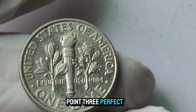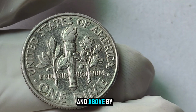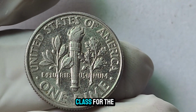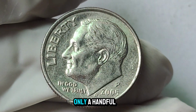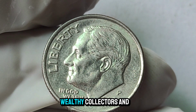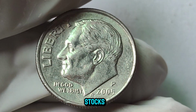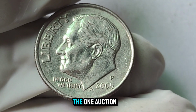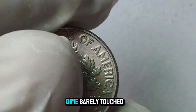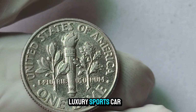Point three, perfect grades. The MS68 plus club. Coins graded MS68 and above by PCGS or NGC are like Olympic gold medalists, top of their class. For the 2005 P Roosevelt dime, only a handful have been certified this perfect. That kind of rarity attracts elite buyers, wealthy collectors, and yes, even Wall Street types diversifying with precious coins instead of stocks. And just wait until I show you the one auction that stunned the entire coin collecting world. A simple-looking dime, barely touched, that sold for the price of a luxury sports car.